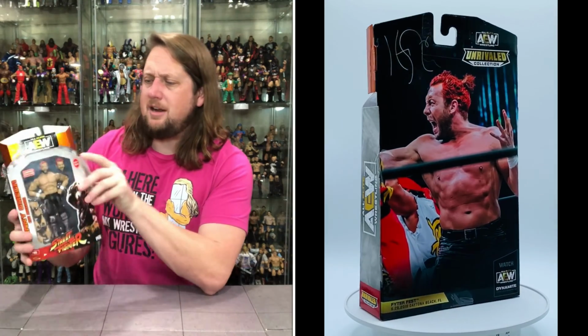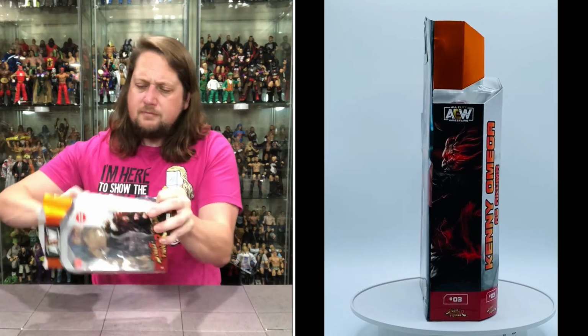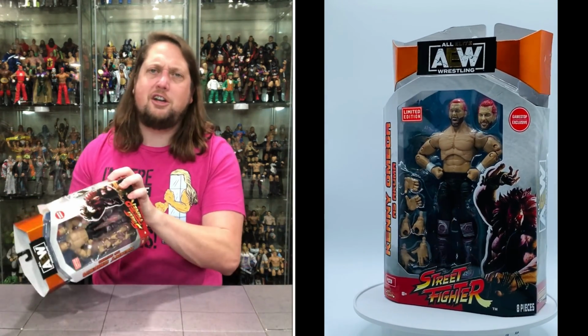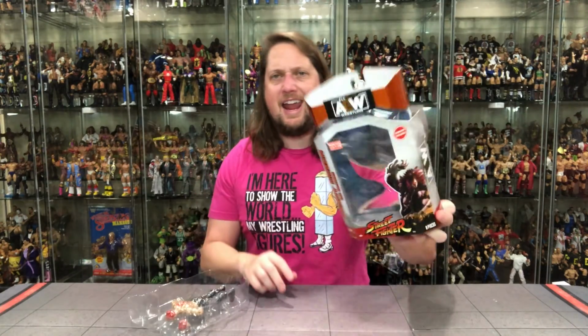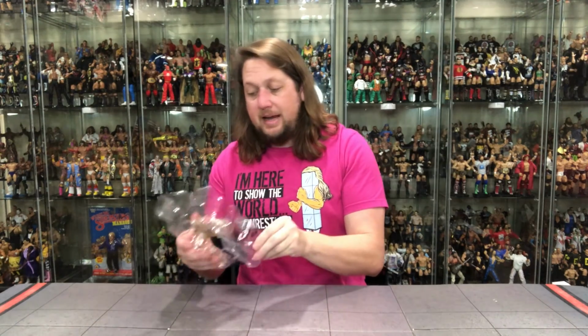Without further ado, let's get him out of the package here. Let's see what all the fuss is about with this Omega. And there's been a little fuss, and most of the fuss has been, gosh, I pre-ordered this an eternity ago. Where's it been? It sounded like Canada got some of these ahead of the United States. But now, he is here.